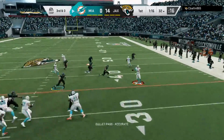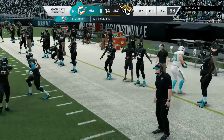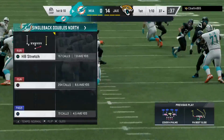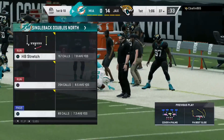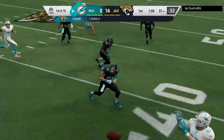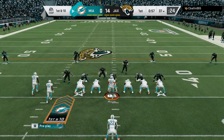Murray going to try to throw on 3rd down. That's into the hands of his tight end, Will Dissly. And he will have a 1st down as they get him to the ground at the 37. 3rd down turns to 1st with that 5-yard pickup. Line of scrimmage, the 37 on 1st and 10.